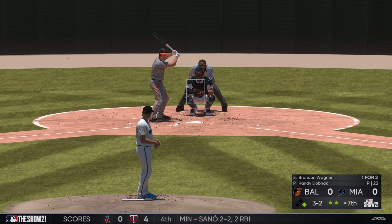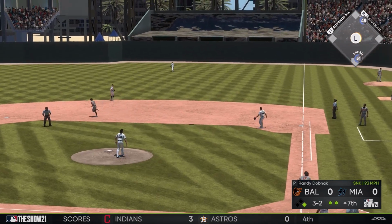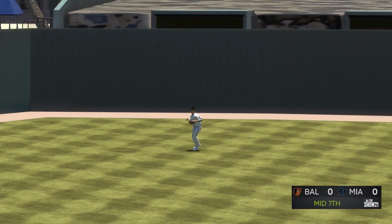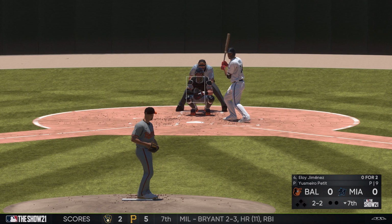Here's Brandon Wagner. He's 1 for 2 on the day. Remember, Schwarber and Wagner went back-to-back off of Meyer on base hits. Here's a fly out to right field. Conforto will be there to handle it, and we are through the middle of the 7th. It's the 7th inning stretch at South Beach Park.